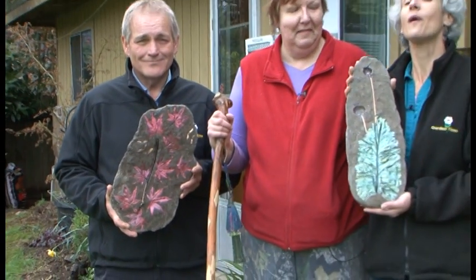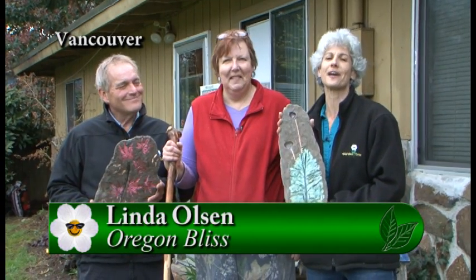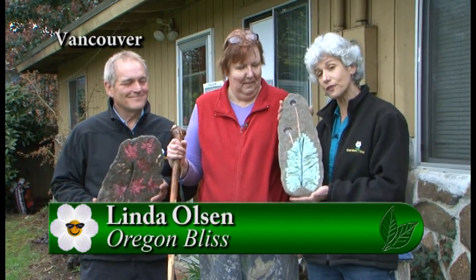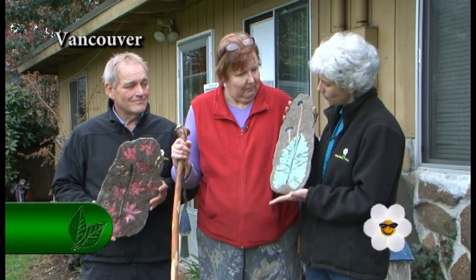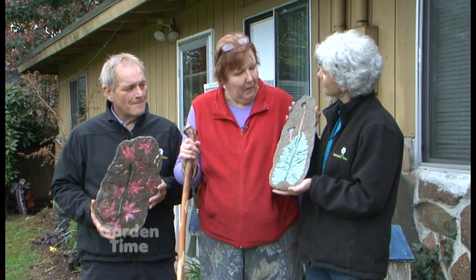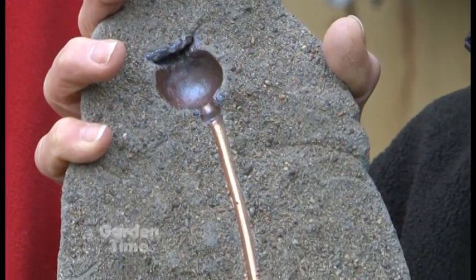I'm at the studio of Linda Olson from Oregon Bliss, and Linda is one of our vendors at GardenPalooza, and she makes these beautiful leaf castings. Linda, you use such unusual pieces. What is this one here? This is a poppy, a large one, and I try to capture the seed pods.